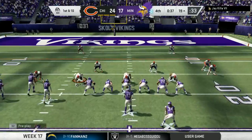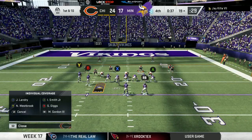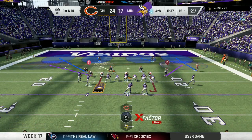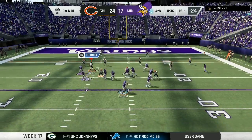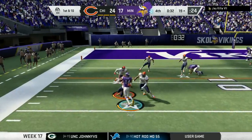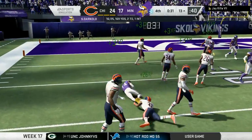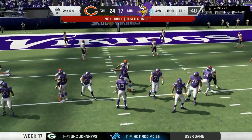They'll look to throw. It's complete to Diggs. And they'll bring him down at the 13-yard line. A gain of 6 there on 1st.